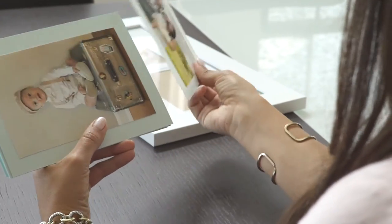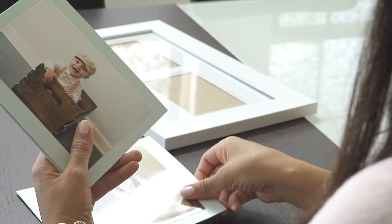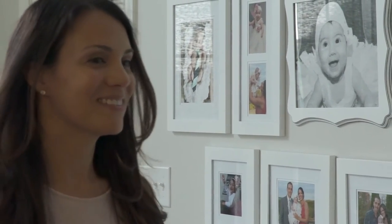I'm always taking a ton of pictures of my kids, and they're at just such precious stages of their lives right now that I just want to capture every moment. I just tried to find good places in my home to display pictures, and decided that I wanted to create a gallery wall in our main living area. I wanted the final product to be absolutely perfect, and that's really what we achieved.